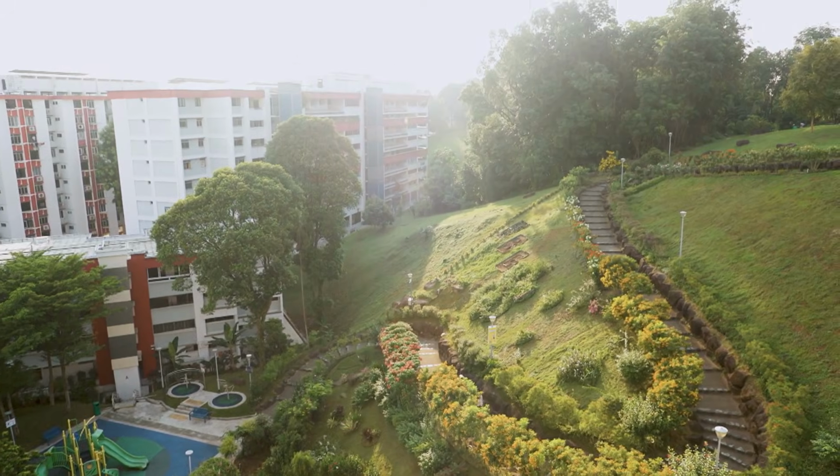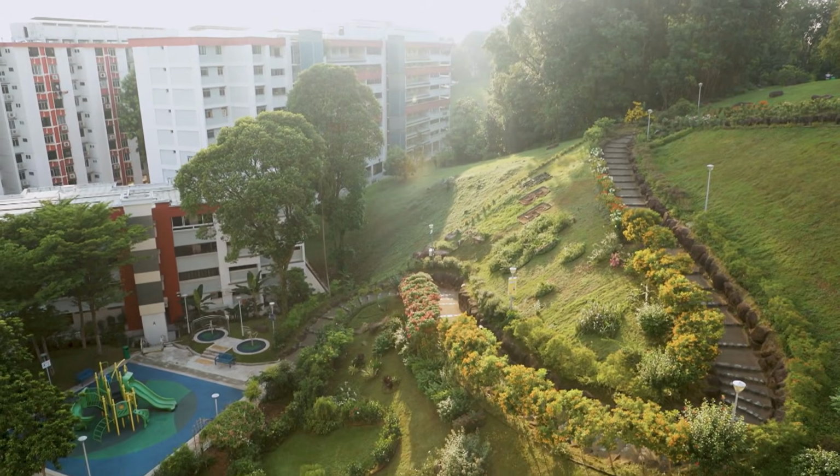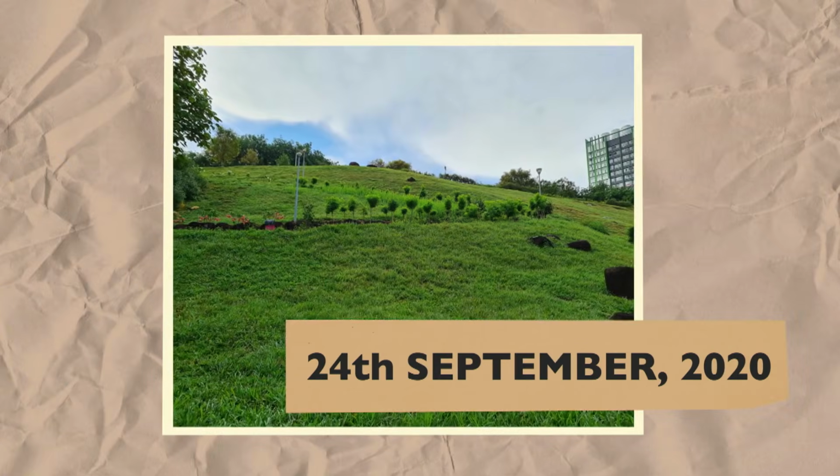Flowering plants need lots of sun to thrive, and you can't get that in a HDB corridor. That was why I didn't plant them at home. This hill was the best option available, as many HDB blocks are facing it.